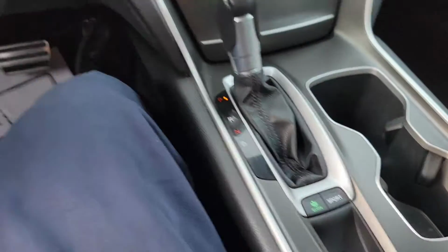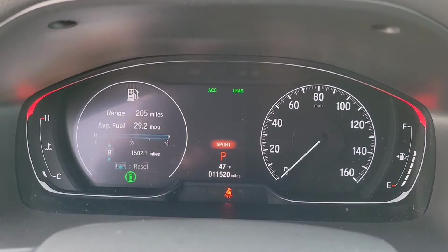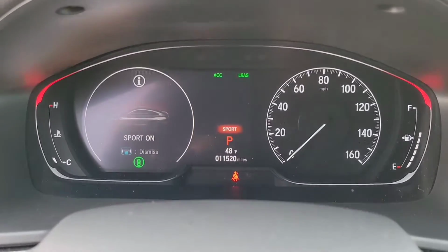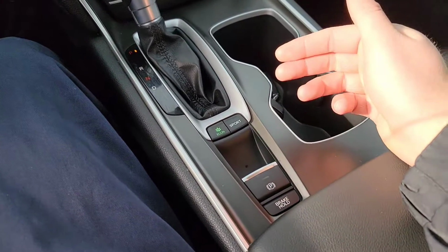You can have a sport mode. As you put that in sport, you get a nice little red look, little sport right up there. It's going to change your gear ratio a little bit for a little more fun, throttle response driving.